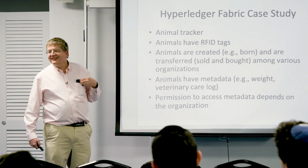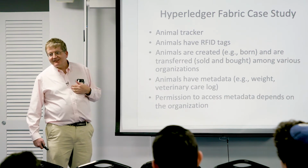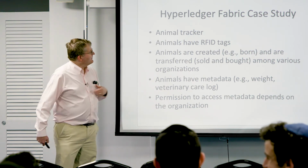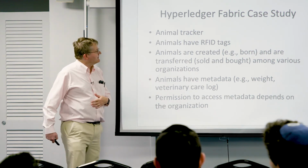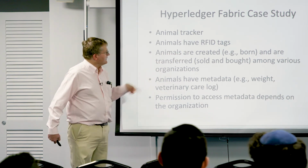So, what type of animals are we talking about? Guinea pigs? Cows? Oh, they really are chopped up. Yes. And they have RFID tags, and the RFID tags are stuck on the ear, and you can track them that way.